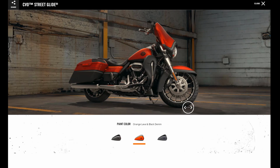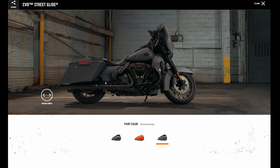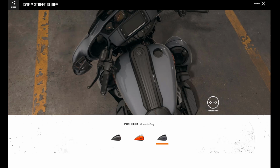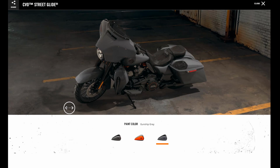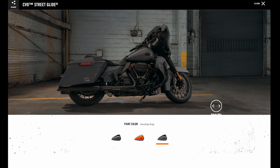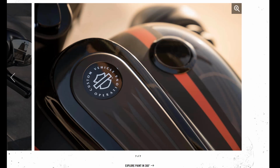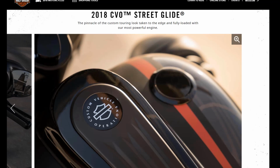This is the second color, orange lava and black denim. That's the color I was telling you about that has a lot of the chrome covers on it and chrome finishes. If you don't like the black, a lot of people don't necessarily like the blacked out look. And here's your third and final, the gunship gray, which is the color I'm using in this video here. And this is my personal favorite. The orange lava would probably be my third preference if I had to put them in order of how much I liked them.